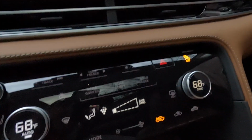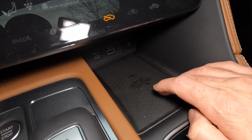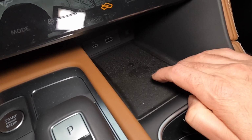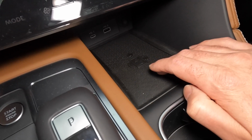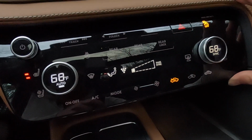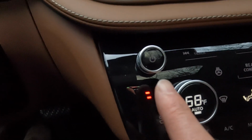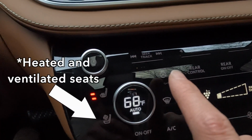And new for 2023 is the standard wireless device charger right here. That used to be only on the more premium models. And you can also see behind it a couple of more USB ports. Just above that are the other 2 zones of your 3-zone climate control, and you do also have heated seats and heated steering wheel as well.